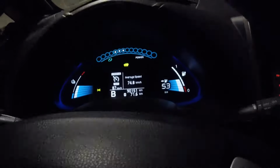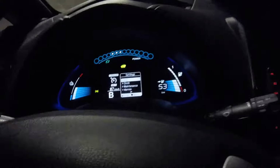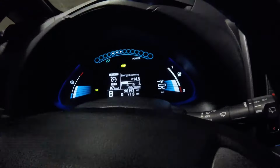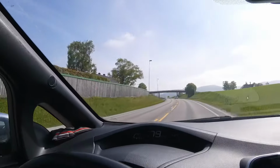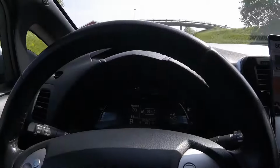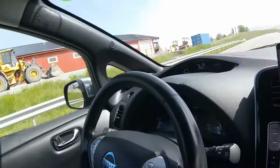74.8 kilometers per hour average speed so far, and 14.5 average. So my turnaround point is just around the corner. You probably can see the sign for the roundabout. I have no worries now. 33% left, and it's 28 kilometers or so back to my start point and the safety of a charger.